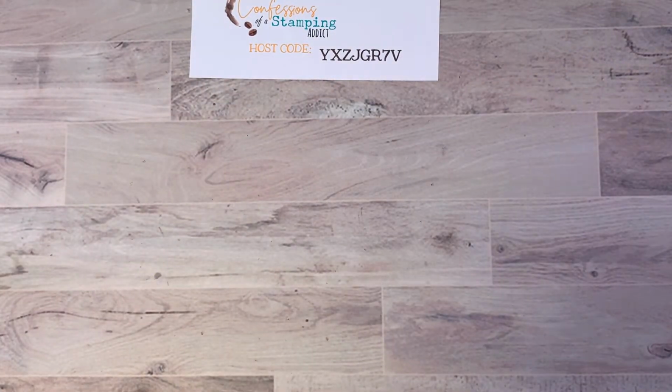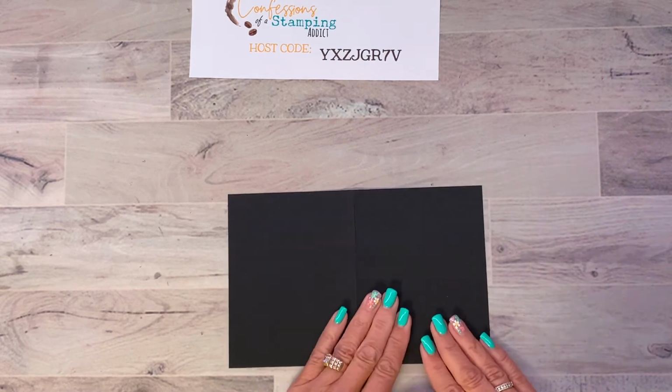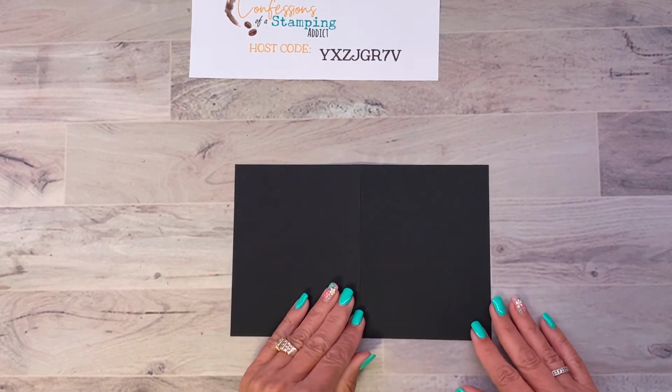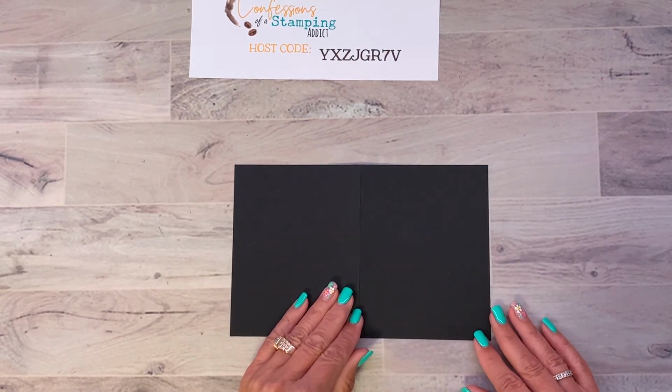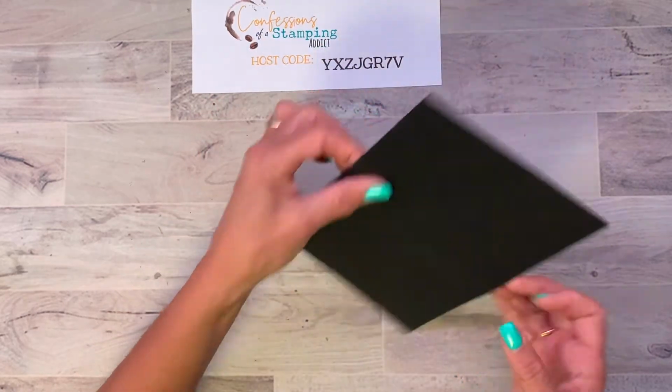All right, today's project, as I said, is going to be using Pretty Perennials. I have just stuck on black, I think because that paper is black and white. So for starters, we're going to take an 8.5 by 5.5 piece of basic black cardstock, just score it down the middle at 4 1/4 on the long side, and then just fold on the score line.